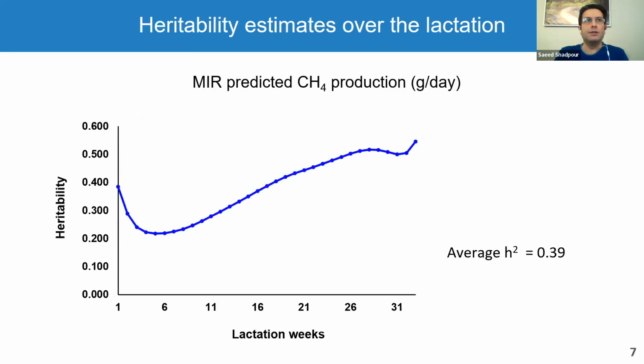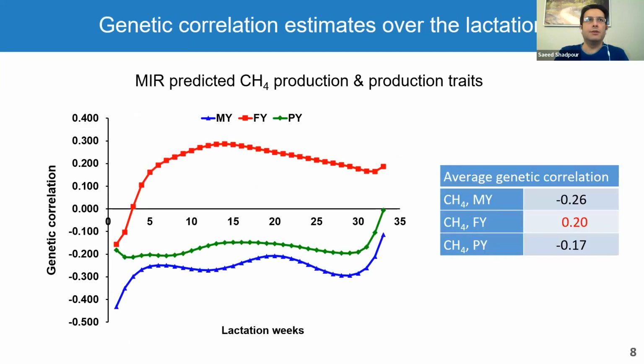Next slide, please. Here we have the estimated heritability of the weekly average predicted methane production. The estimated heritability decreased from the first week of lactation to the 5th week of lactation, and then almost linearly increased over the lactation. The average estimated heritability of the predicted methane production was about 40%, which is a moderate heritability. Next slide, please.